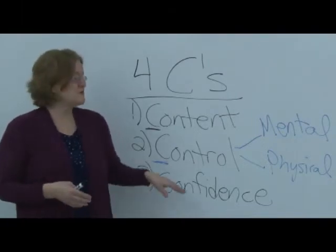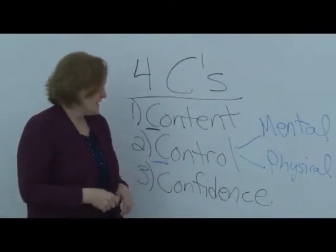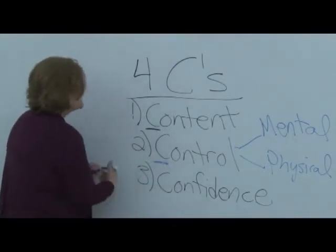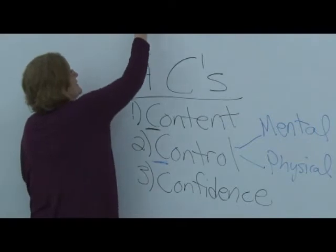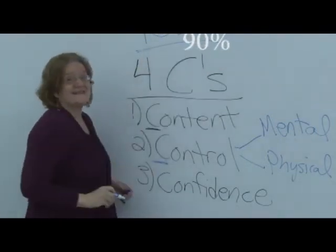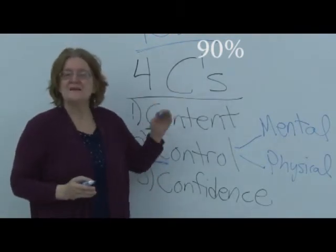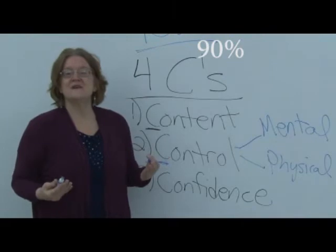I've got this job to do. It's going to be to pass this test at 90% or above. So I want you to know that it's an awesome goal to think 90% or above on every test. Then if you get an 85, you're going to be okay with that, but you might get a 95 or even higher.